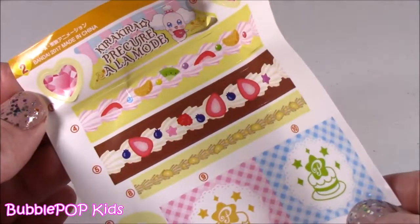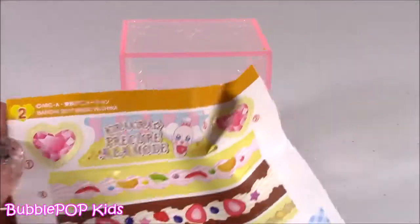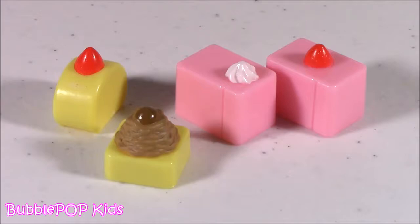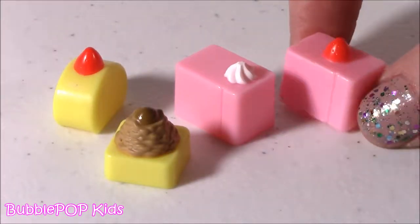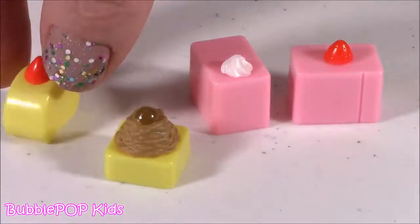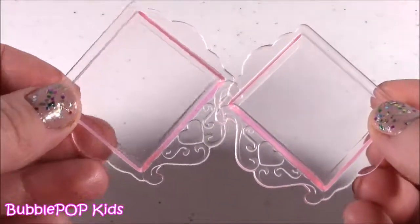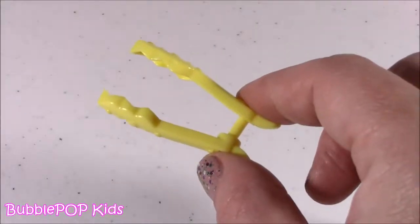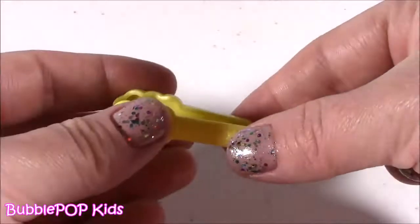We also get some stickers here. I don't know where we're gonna put these, but let's figure it out. Bubba, look, here are the delicious cakes and pies we are gonna be putting in the bakery shelf. They look delectable and super tiny and plastic. We also get these two little plates. They kind of look fancy. They're super cute, they're clear. And last but not least, Bubba, your tongs, your little yellow tongs.